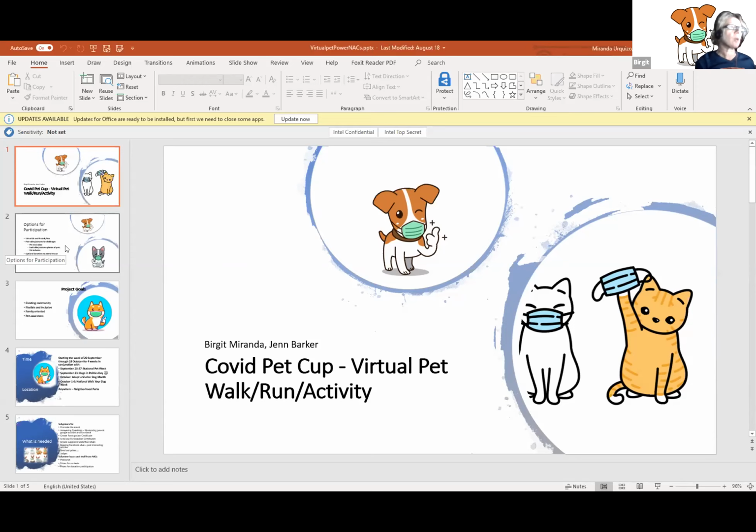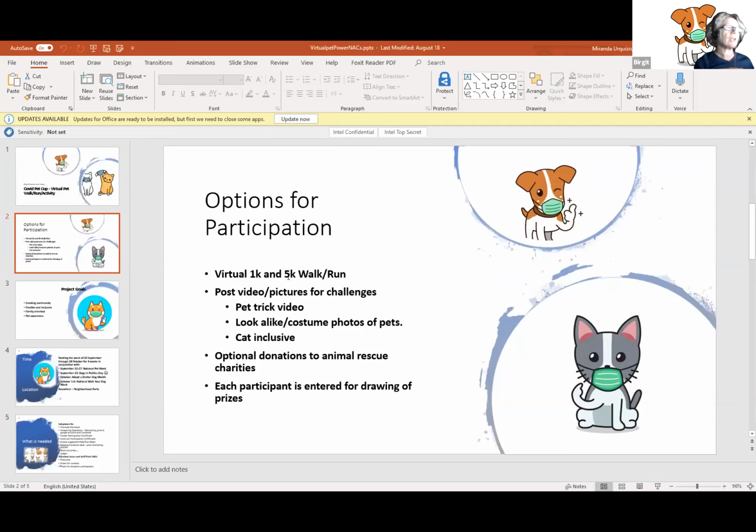And so options for participation are the virtual 1K, 5K walk. You can post it, and when you enter and register, you basically go into a drawing for prizes that we are getting. And you can also post videos or pictures for challenges like pet trick video or look-alike or costume photo of your pets, and cats are included, or rabbits or rats or whatever, chickens, whatever you have. And then you can also participate if you don't have a pet, or you can rent one, or you can give a donation to any animal rescue charity here in the area. We will list some of those.